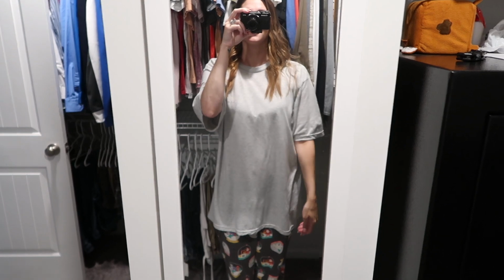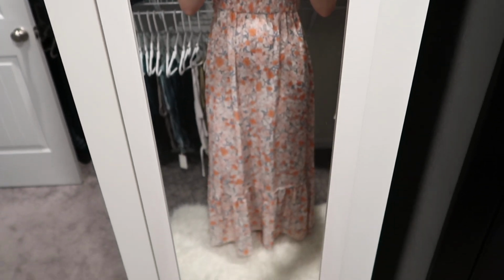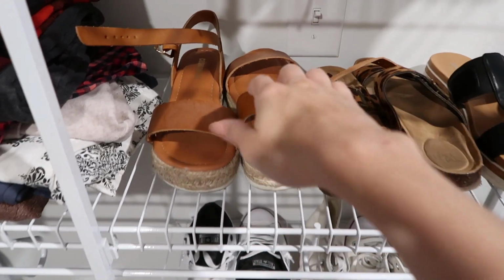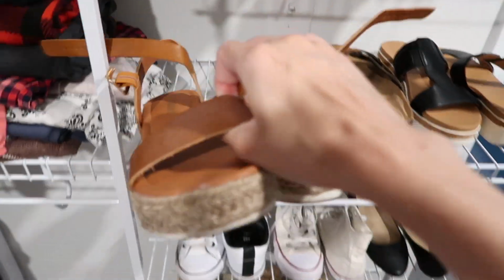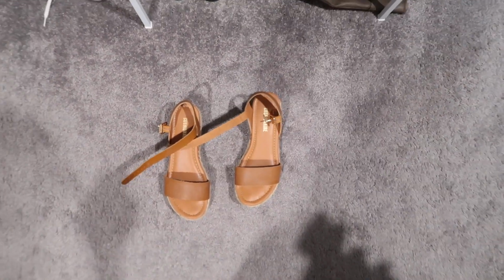But now we're going to get dressed for the day, and I'm keeping it super simple and doing a little sundress, summer dress, whatever you want to call it. I love this. It was so comfortable for the whole day, and it kind of dresses it up without having to try so hard. And these sandals are so comfortable but so cute.